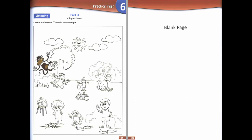Five. Can you see the monkey between the boys? Yes, it's eating a banana. Colour this monkey green. A green monkey between the boys? That's right. Well done. The picture looks good now.